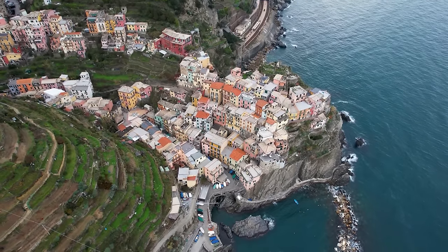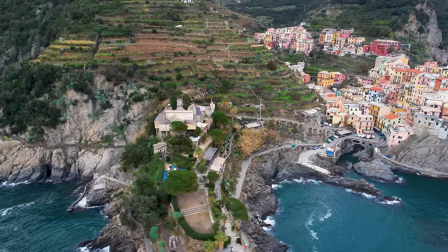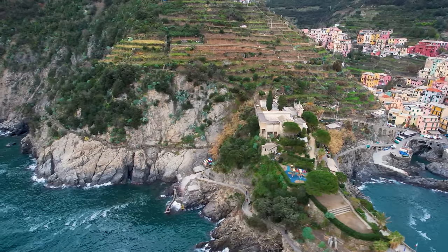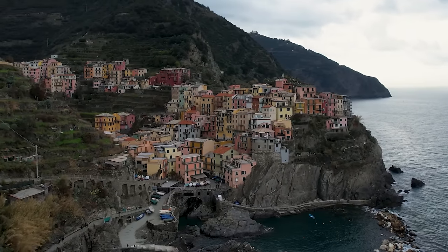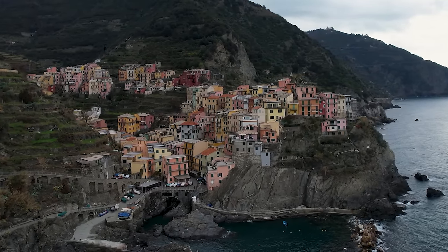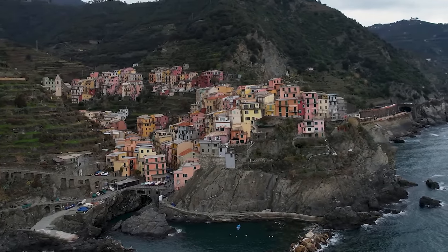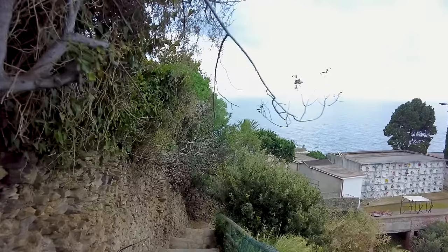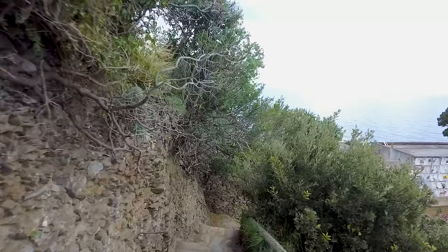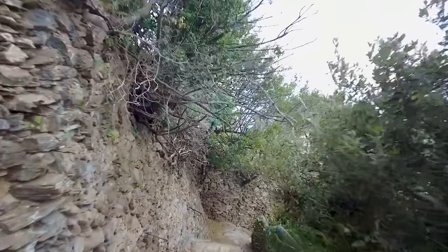All right, guys, we were able to get up some elevation and wrap around this trail a little bit, around this cliffside. And we were able to get some epic views. I hope you guys enjoy it. This Cinque Terre is definitely some eye candy, and definitely some stairs, some altitude, some climbing, and some going down, but definitely, definitely worth the views and the visit.